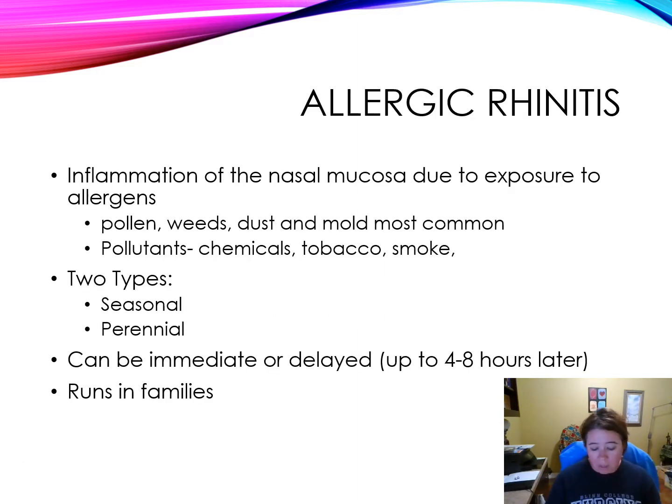So what we're going to be concentrating on today is allergic rhinitis. This is a response from your body in regards to whatever it has come into contact with. Some years we have really horrible blooms, and because we have those horrible blooms, we have more allergy symptoms. The runny nose, the itchy, watery eyes, it can be really tough.